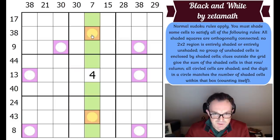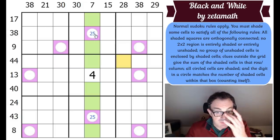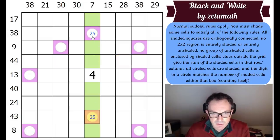This must be a 2-cell total to 7 that doesn't include a 1 or a 4. It's 2 and 5. That's a lovely way to begin. So one of these purples now, this is actually constraining, because whichever one of these is a 2 has to get to the edge of its box. So if this was a 2, it'll be this one or this one. But the rest of that box will have to be green.